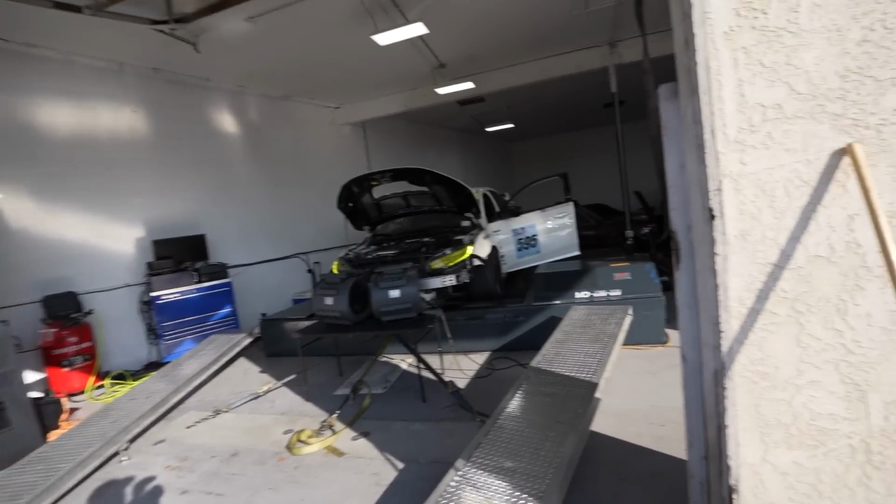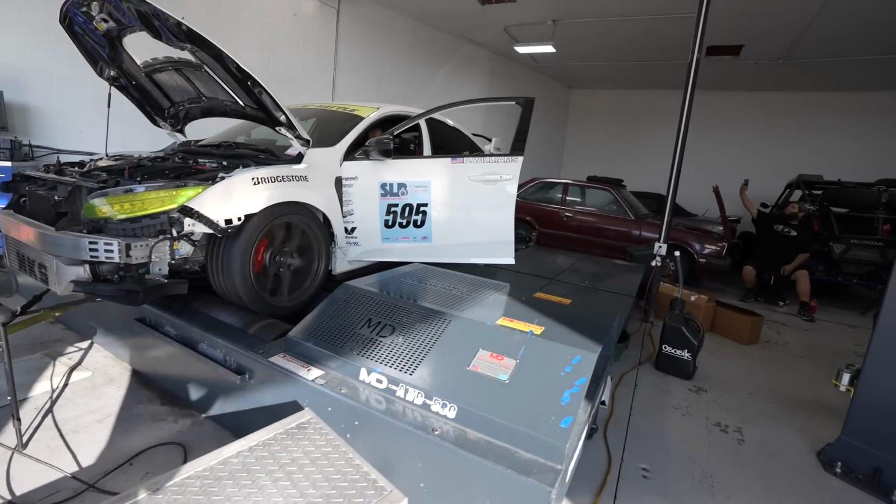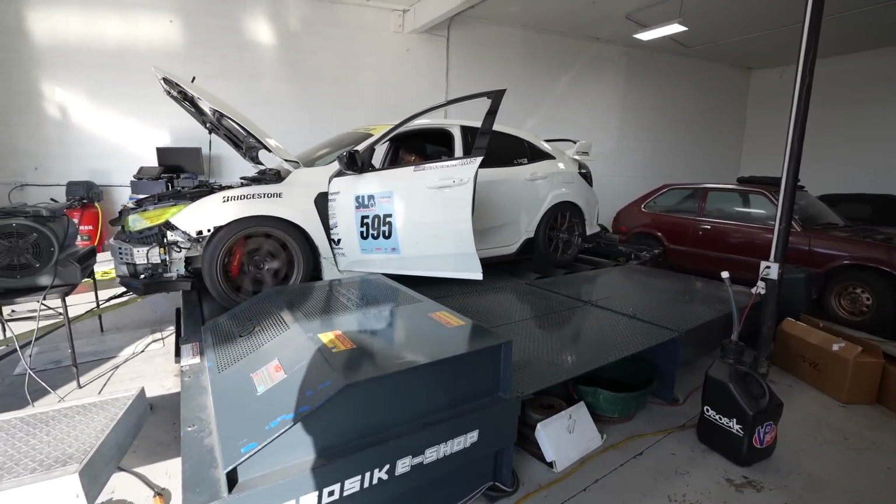What's up, guys? We are hopping right in today. As you can see, the FK8 is back on the dyno. We are getting this thing ready for Grid Life. This is one of the final steps that we have, and it sounds so good. With the new exhaust, this thing is so round.